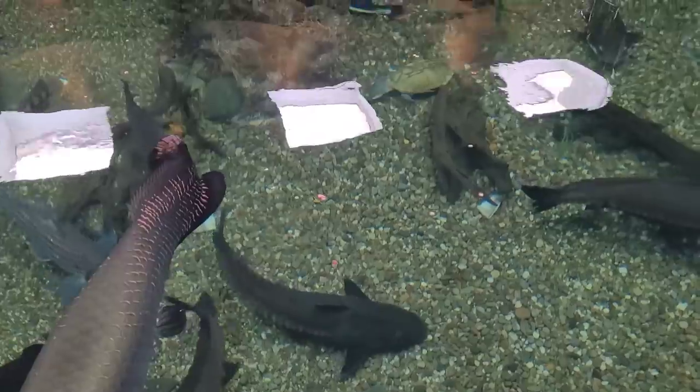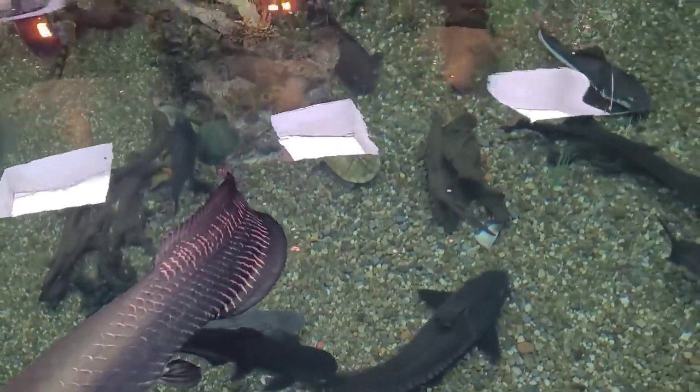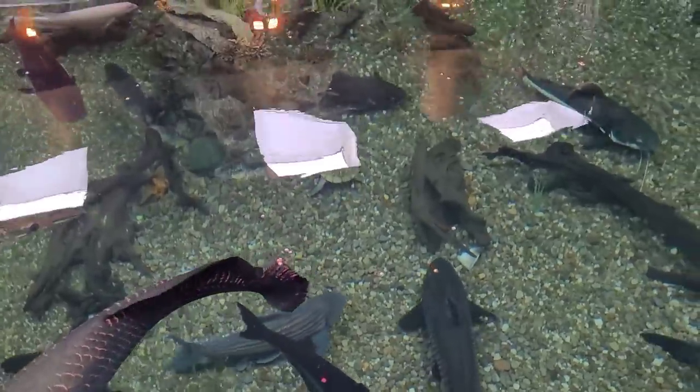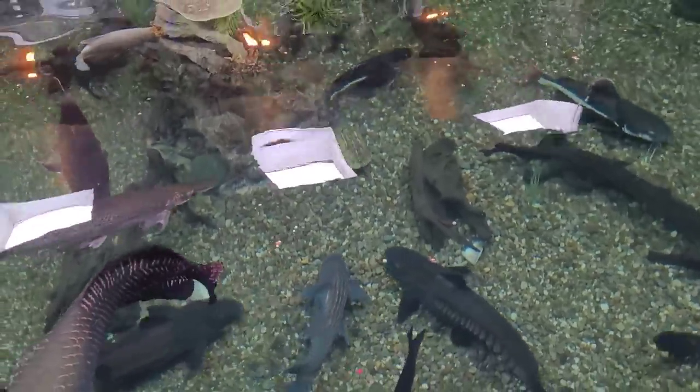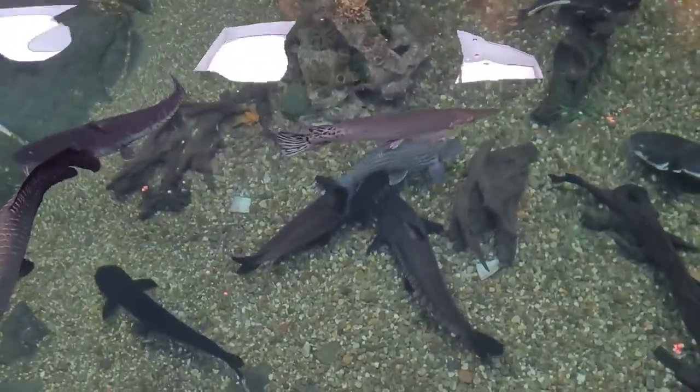Right. Oh, there goes Godzilla coming over. Oh, he's gonna tear a piece up. Look. Them skylights kill me. No matter which angle you're at, something screws it up. Right. There you go. Now you can see Godzilla.